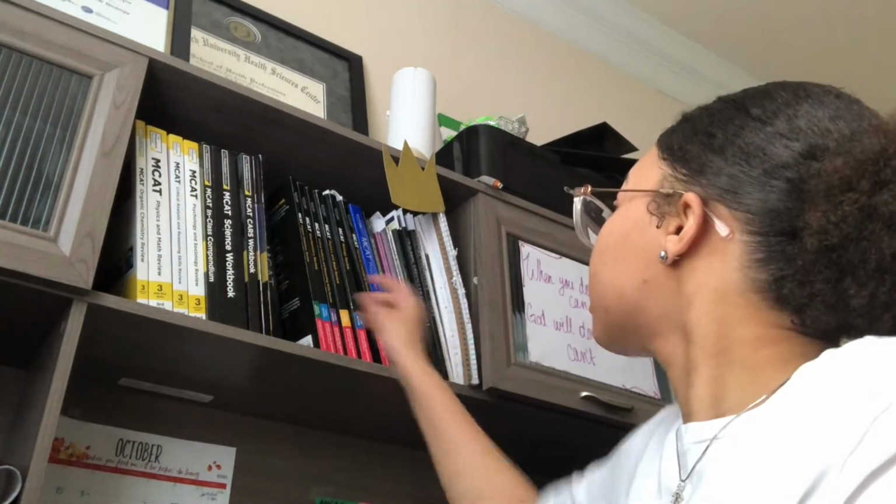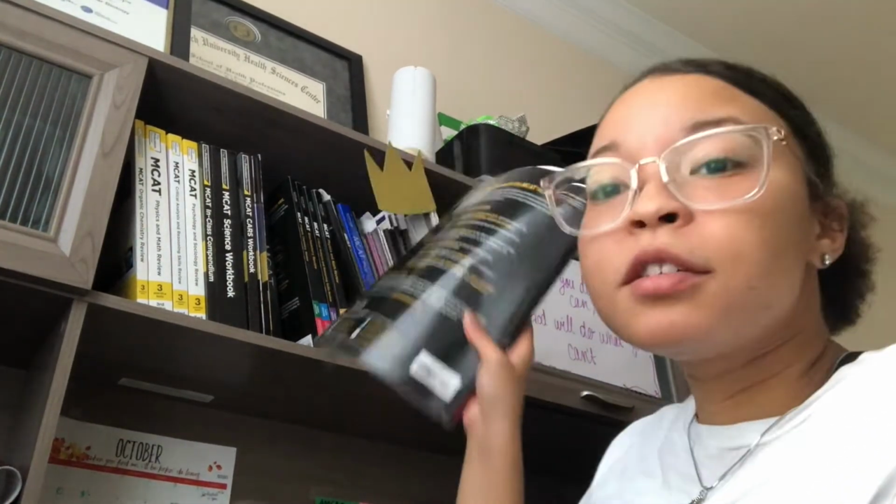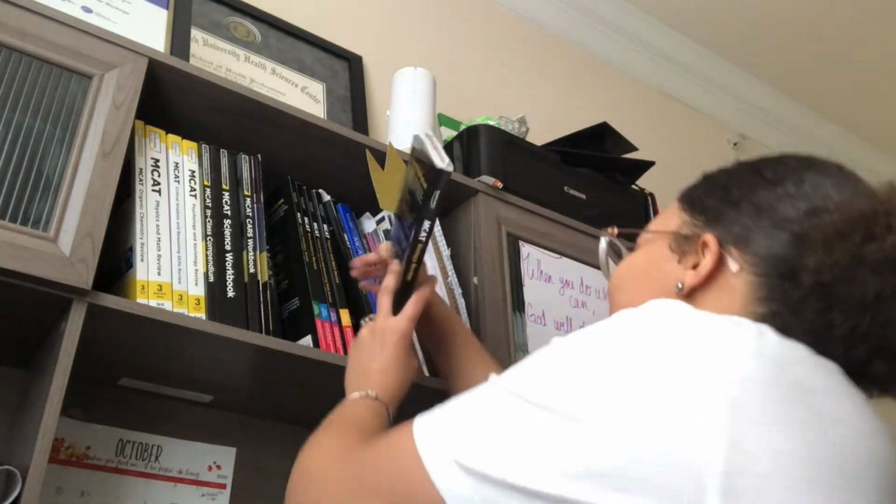Okay, the next book we have, I'm not going to talk about them in detail that much anymore, is general chemistry. Hold on, let me show you something. Biology. This is the biology book for Kaplan, okay? Y'all see how thin that is compared to what we saw earlier? So you can see how your girl was intimidated.